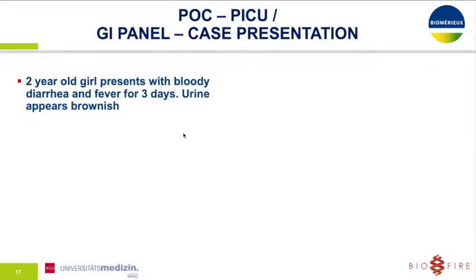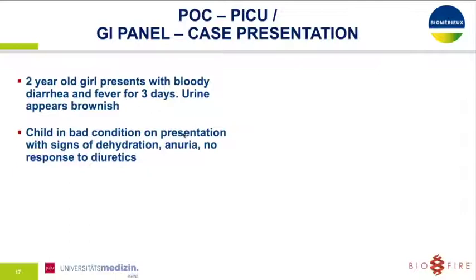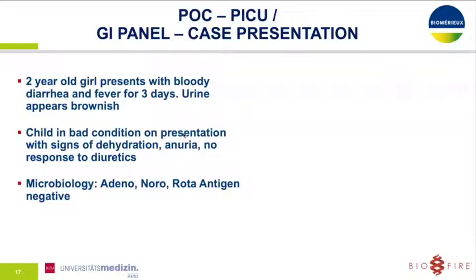The other thing that was somewhat concerning was that the urine color had turned brownish, and that the urine output of the child, just shortly after admission and hospitalization, was extremely low, to a point that the child became anuric, with no urine output. We started with diuretics, and the child unfortunately did not respond to the diuretic treatment, as we expected.